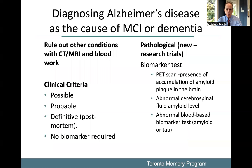So how does it work when you go see your doctor and they're concerned you have dementia and you're trying to figure out whether it's Alzheimer's or what is it? Well, first we have to rule out other conditions. And the way that we do that is we do a CAT scan or an MRI. We might do some blood work. And what we're looking for is signs of strokes or tumors or thyroid problems. Once those are ruled out, then we apply some clinical criteria.